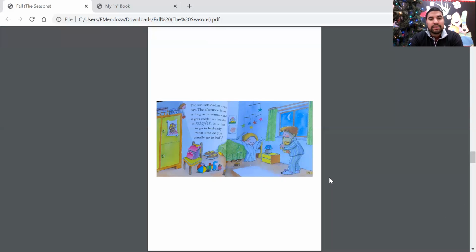The sun sets earlier every day. The afternoon is not as long as in summer, and it gets colder and colder at night. It is time to go to bed early. What time do you usually go to bed? I usually go to bed about 9 o'clock. What about you guys?